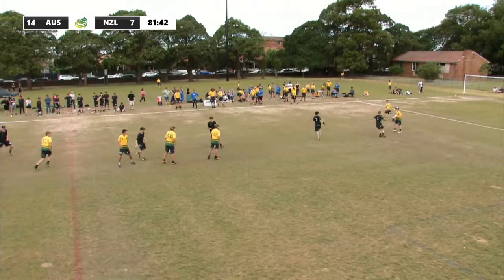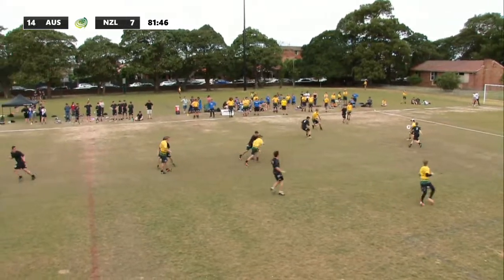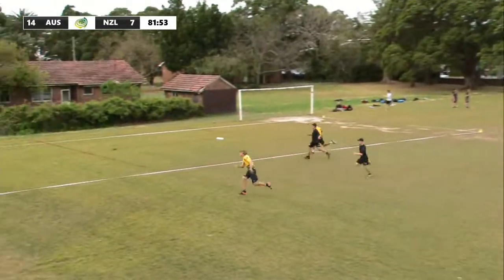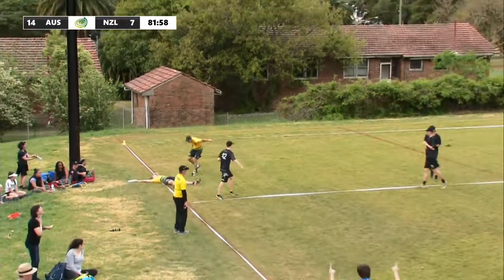Keys picks it up, straight to Walker in the middle of the field. Paddy Graham making the under move. Bit of a strange position to see Pat Graham coming under, but he gets it nonetheless. There's a cross-field shot to Jono Jones. He's going to have to lay out, and he does. He catches it for the goal.